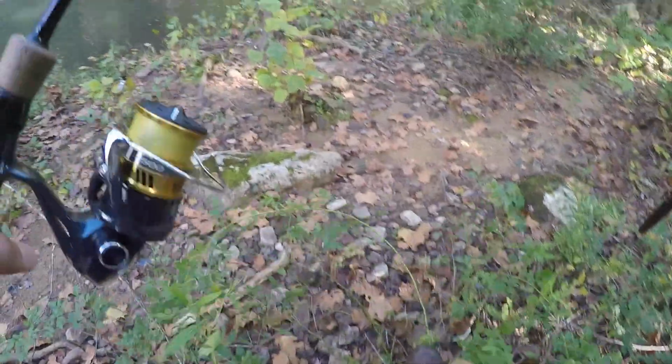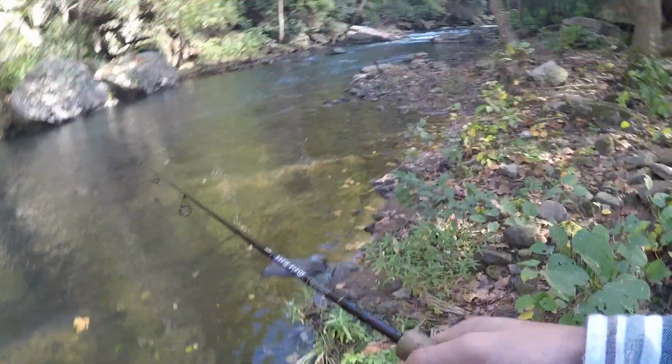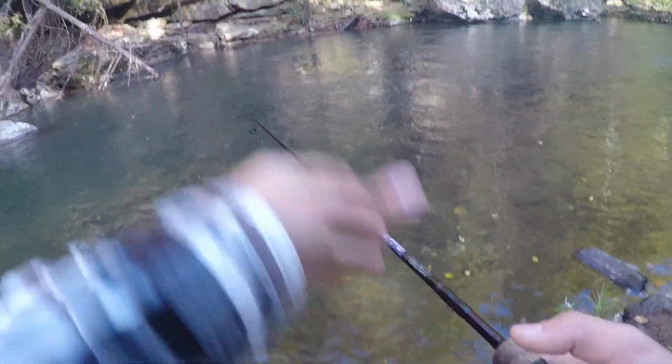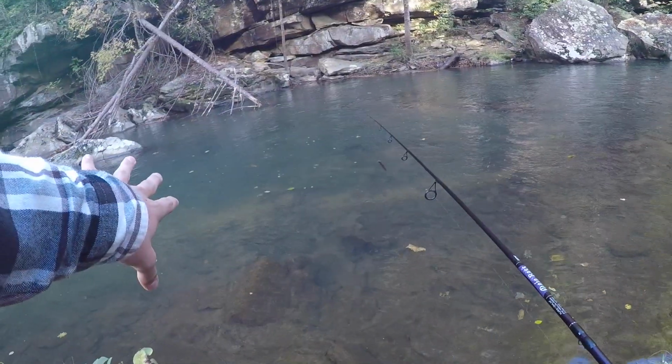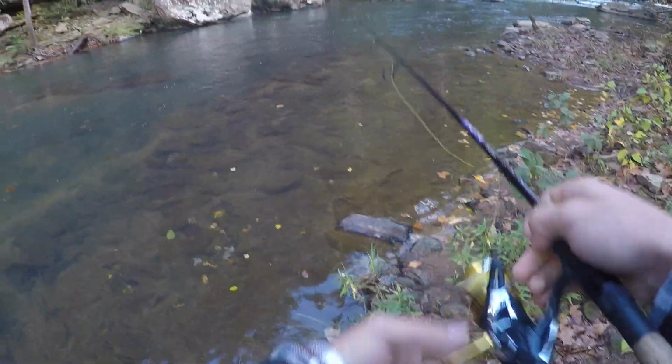Okay, so 5 fish on the board right now. I'm moving, well, not exactly moving, but a couple feet, a couple yards down from where I just caught those fish. Some flowing water flows in, and there's an eddy right there. The flowing water flows into the big main hole, and there's 2 boulders, and that's what I'm working with right now.